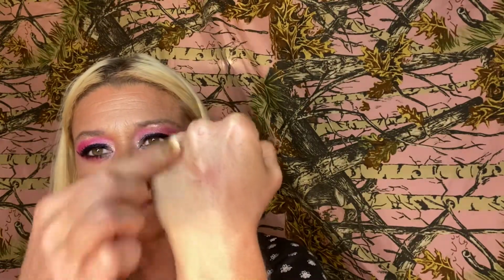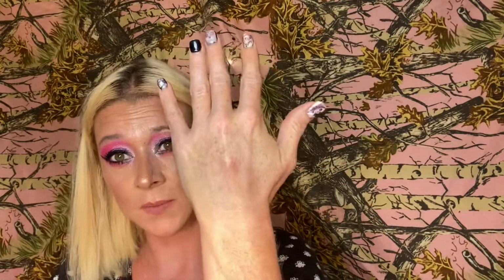Okay. So, it pretty much almost matches my skin tone. Almost. Not there. So, I will use it as a concealer, and I will like it. I did pick the item. I did want a darker one, though. But I'm always late. I always got everything else in the world to do. And it is what it is.